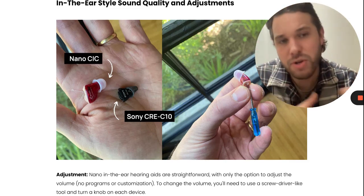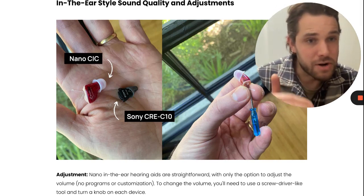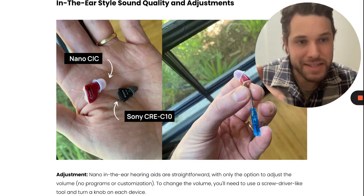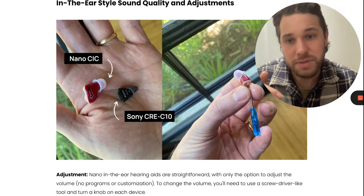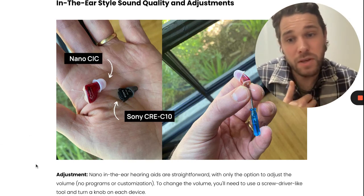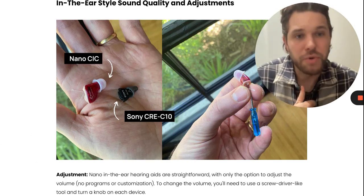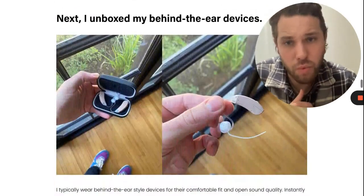I even called customer service. They weren't able to give me any tips. And I even found in the literature, it talked about putting the hearing aids in as quickly as possible because they're going to squeal. So it seems like this is just par for the course for this particular product. Pretty annoying for me, probably annoying for other people, but that seems to be the way this product works.